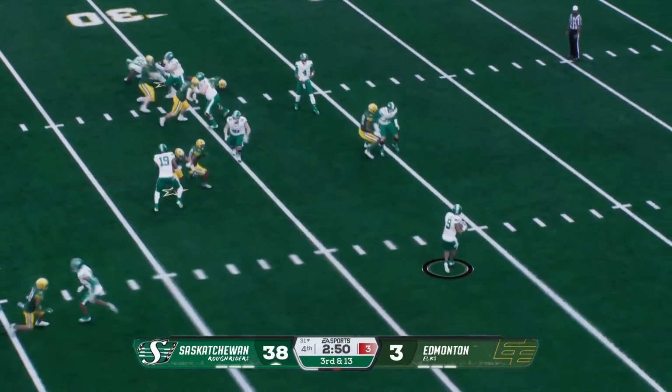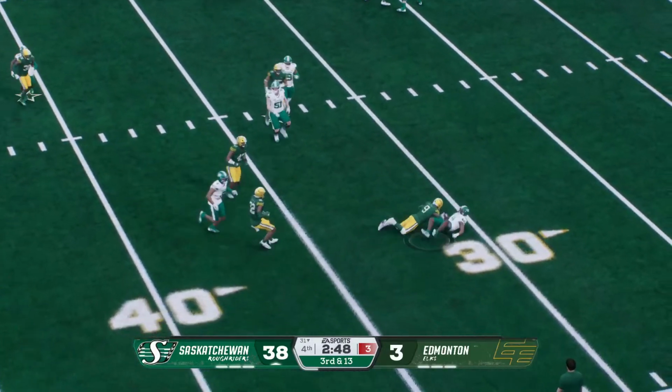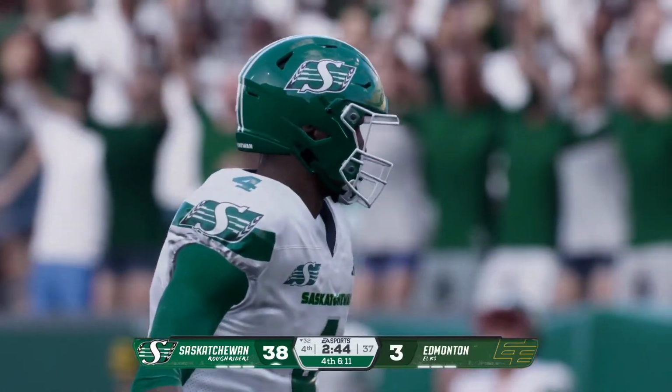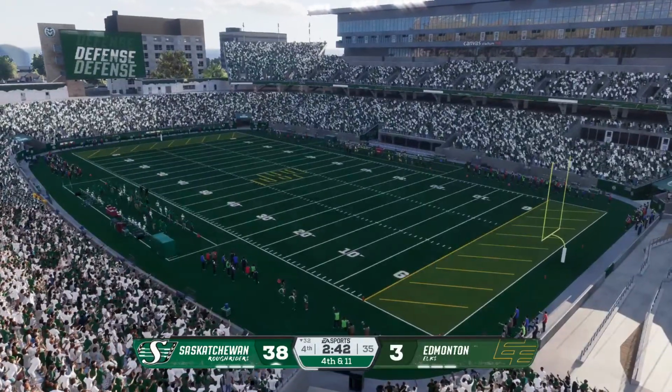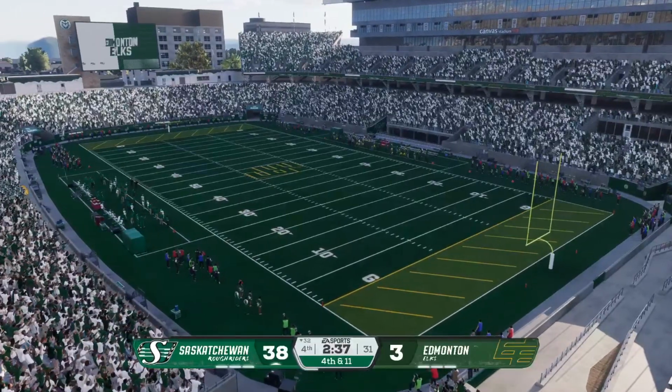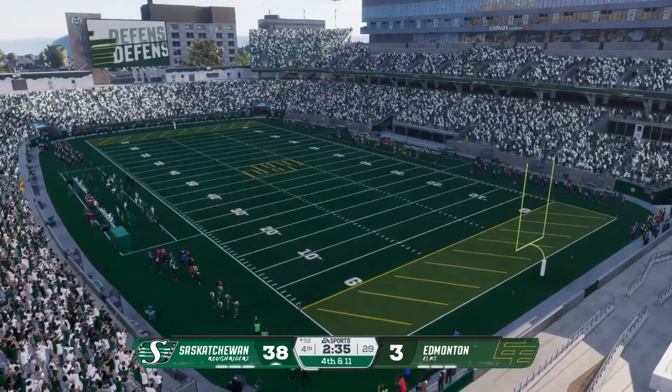On third and long, no secret what he needs here. What a play by this defense, and they stop him short. It'll be fourth down. They dumped it off and didn't quite get to the first down marker, but they've created a better situation on fourth down.